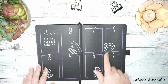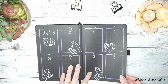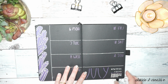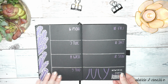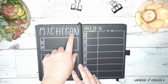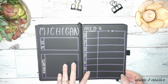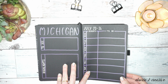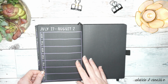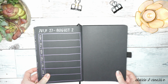This is a weekly layout that I do often, kind of the 4x4 with the doodles in the corners. I do love it. Same with this one, kind of the horizontal layout of the weekly. They're very useful. They're easy to do. I did take a road trip to Michigan, but again, I didn't even fill out anything for it. And then towards the end, I just kind of started doing, again, the events and to-do checklist. But this is the final month in the Blackout Journal.